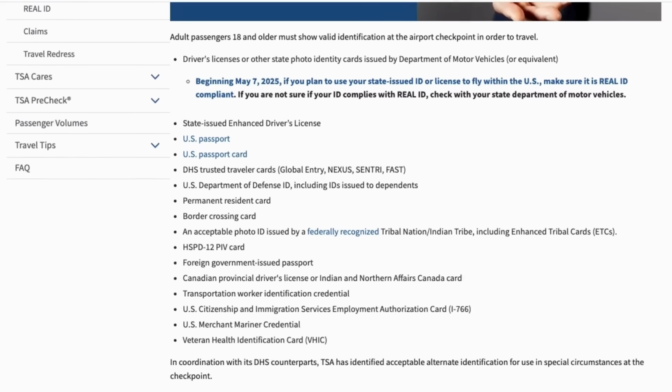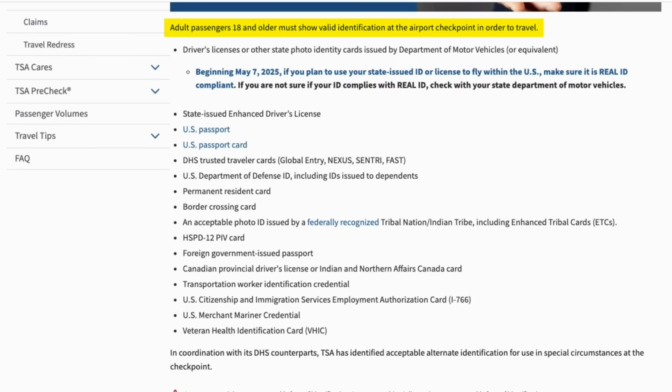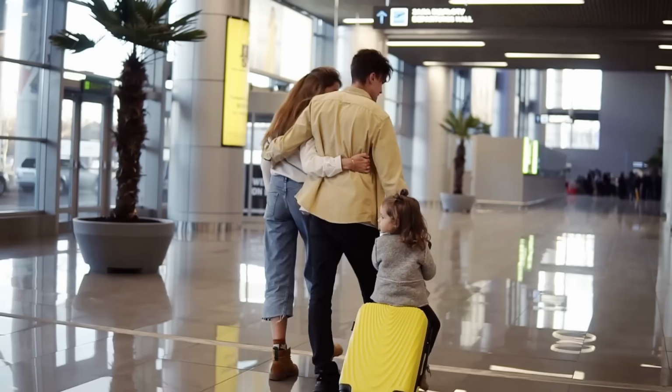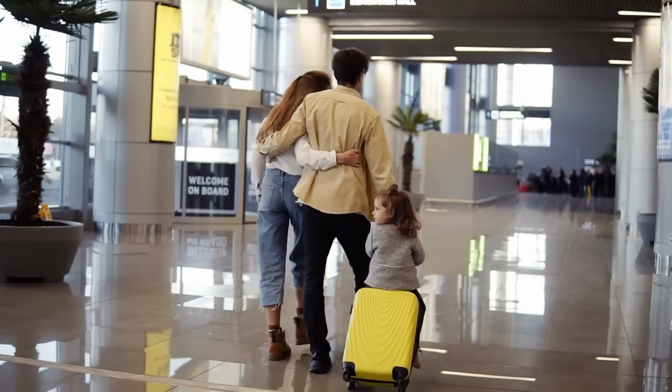Everyone makes a silly mistake occasionally, and if you do end up at the airport without your ID, don't completely panic until you ask a TSA agent about your options. Let a TSA officer know what happened and mention that you're aware there are other ways to verify your identity. There are some procedures in place for this exact situation, and while it might take some extra time, not having your physical ID might not necessarily be game over for your travel plans.